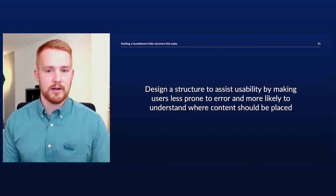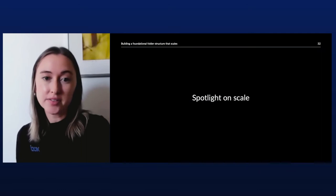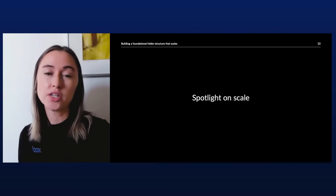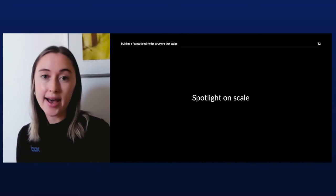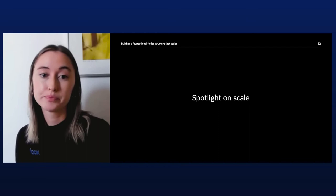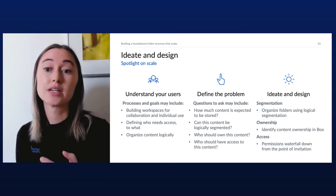So with a spotlight on scale, one thing to keep in mind is that Box is optimized for distributed content and collaboration. When designing a folder structure, consider not only your initial design, but also ensure that you can achieve massive scale over time with reduced risk of content sprawl. You may only have one use case in Box or only a few seats, but you'll still want a solid foundation to be set from the start so as not to slow you down in the future as you continue to grow. Scale is important when understanding your users' goals for building workspaces for collaborative or individual use and defining who needs access to what.